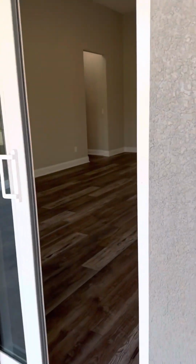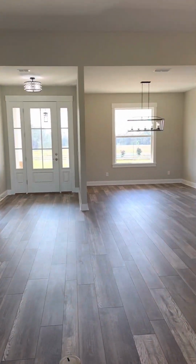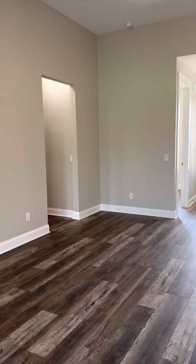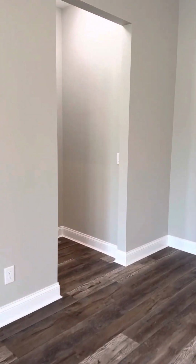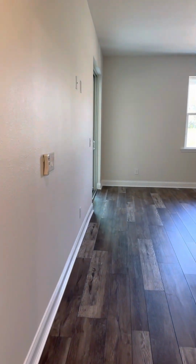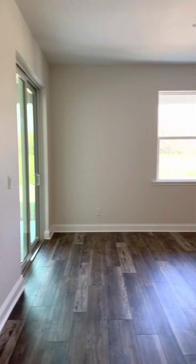Large sliders. We went with 8-foot for the front door and the sliders. This side of the home has a master suite with, again, large sliders, window.